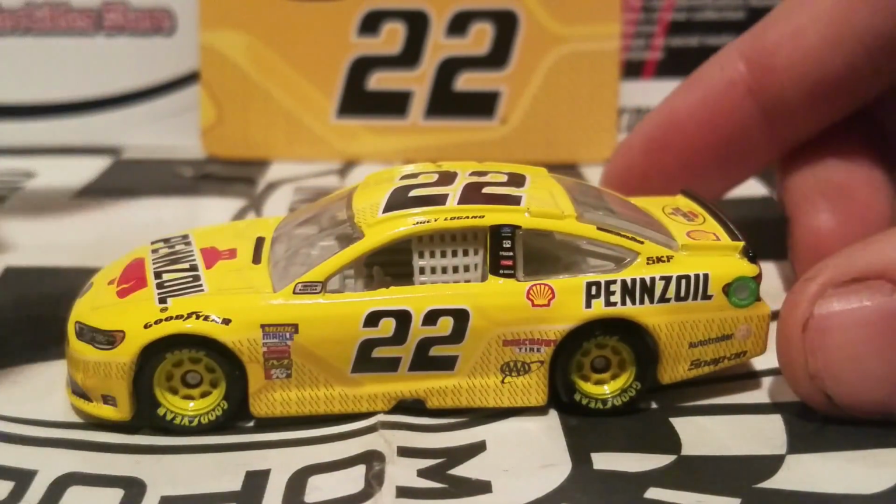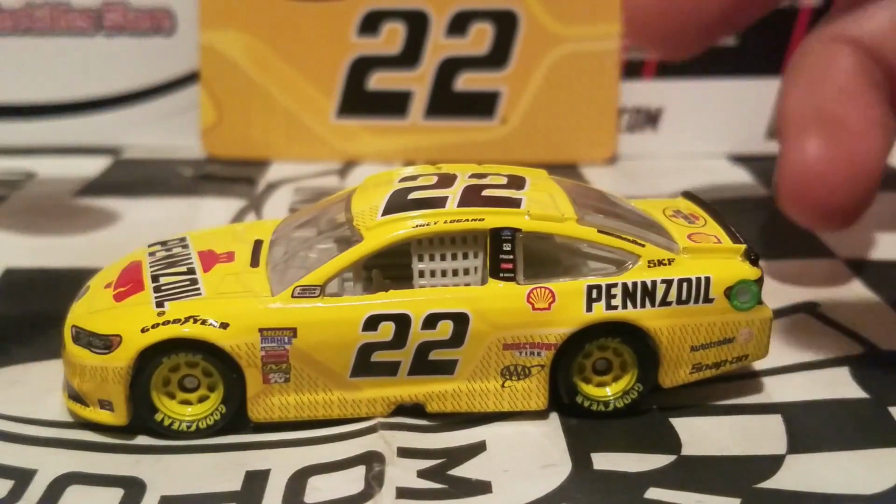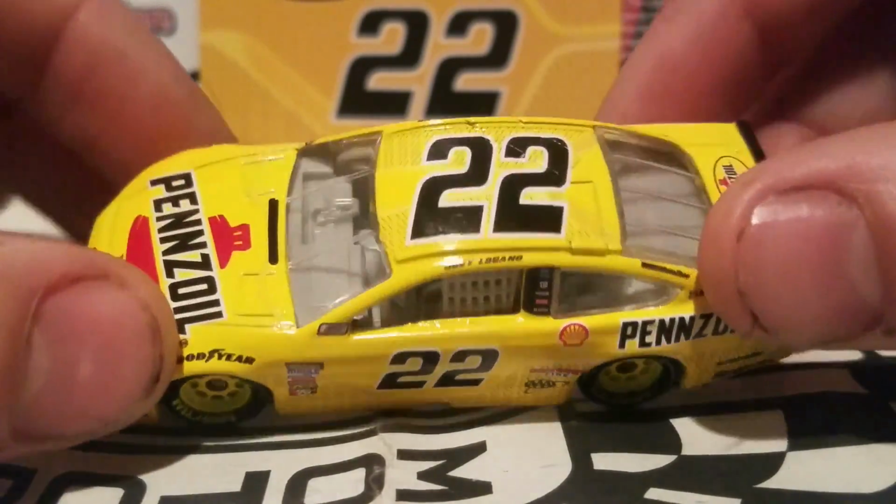So yeah, if you're a big fan of that paint scheme, guys, maybe that's a good reason why you should get this car, even though it's very similar to last year's car. I would still get it, man. This is a really cool car.